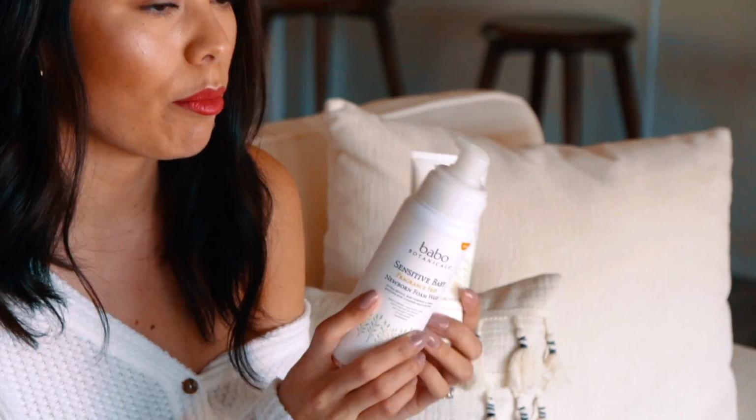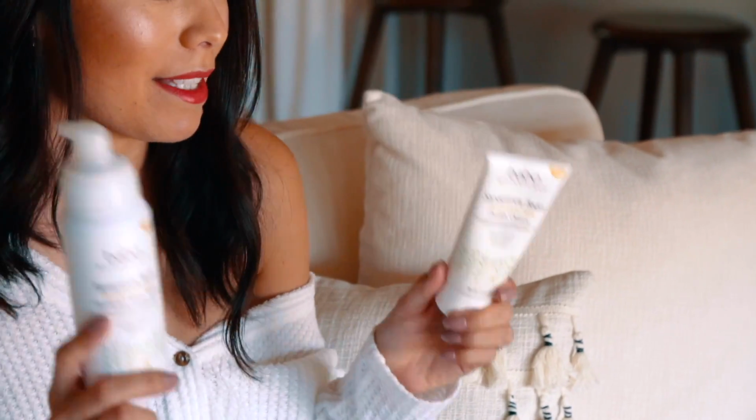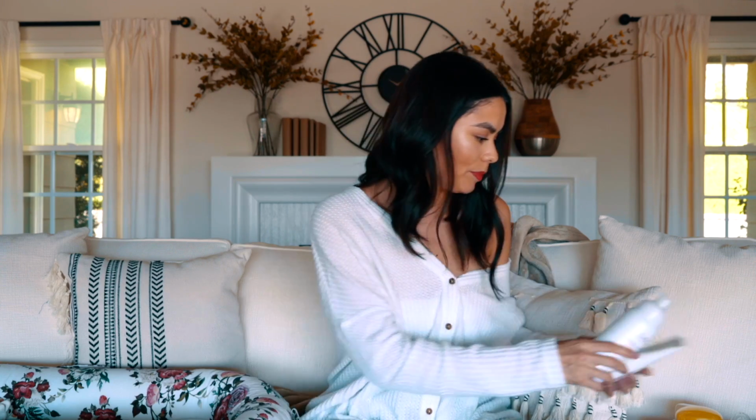And then this is the diaper cream that I would use for her little butt, and I still use. So yeah, this brand is great if you have a sensitive baby like mine.